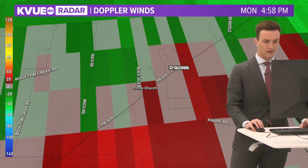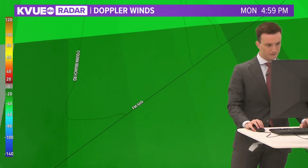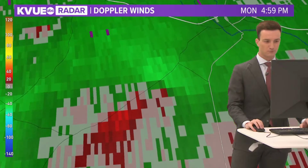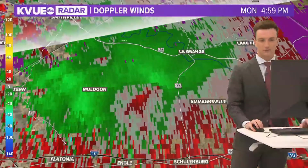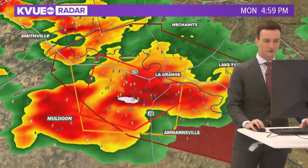Nape Road, that's another area where we want you to be taking your tornado precautions. Let's just go kind of up the road, up 609 here, just to point out a few other communities. Eau Quinn Branch Road, again, any of these areas, this is where the broad rotation is located right now on this storm.